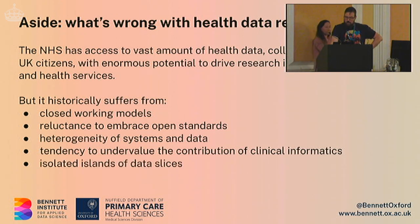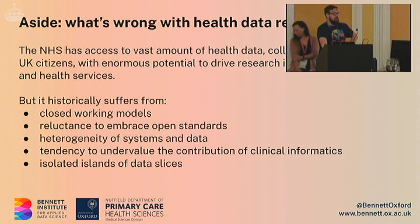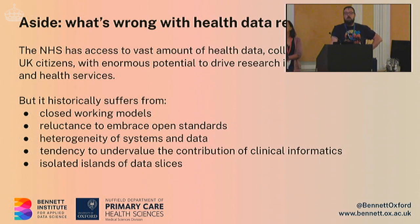One other aspect was that it was slow. Often you might request some data and it might take 3 months, 6 months before you actually had the data. And in a developing pandemic situation, that was not fast enough. All these various limitations added up to a lack of public trust and confidence in the NHS data systems, which you may have seen in news articles over the years.